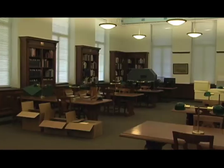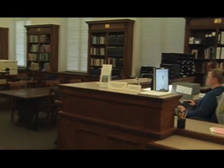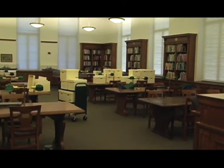This is the Kelsey Reading Room. This is where researchers who want to view items in our collections can come and visit. We encourage anyone who wants to please come here, take a look at the things in our collections. We are a closed stacks library, which means that all of the items are held in special temperature, humidity, and pressure control environments. So we will actually bring out whatever it is that you want to look at to you.